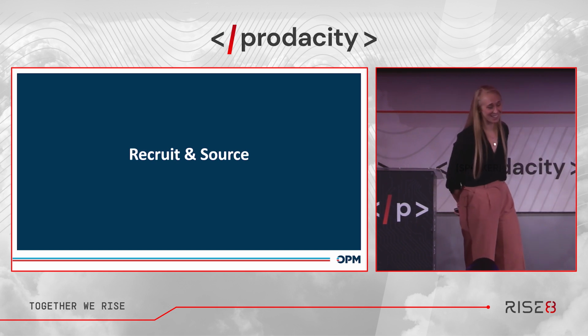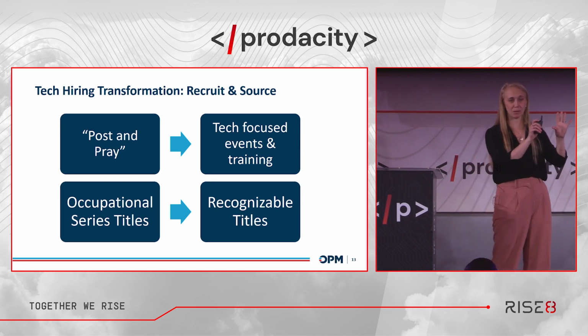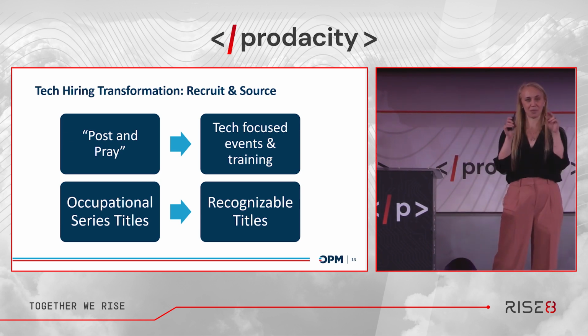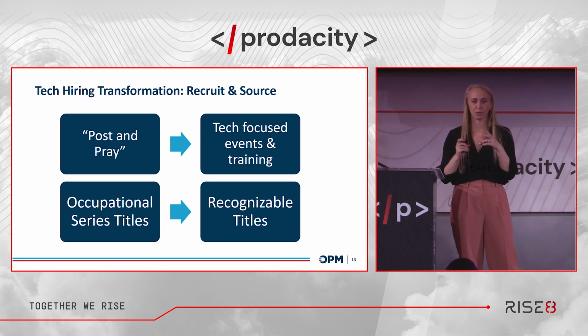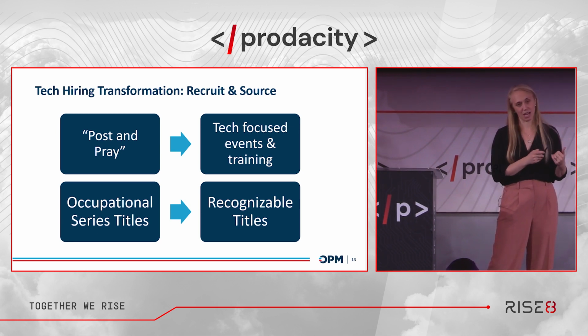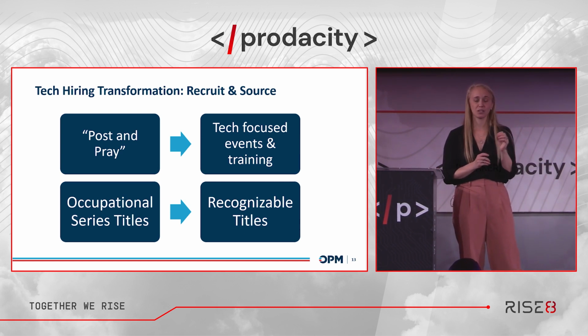Okay, so recruiting and sourcing. We know that agencies often just post their job on USA Jobs, and they really hope that it gets filled. That is not recruiting, and so we are really hoping to move away from using the term recruitment to mean that you posted something on USA Jobs, towards let's do tech-focused recruiting for real with events. We're going to be training folks in how to do this. And then the other one that we hear all the time, and was one of the most requested projects that I hear of, is the occupational series titles. Moving those towards recognizable titles that people in industry will actually understand.